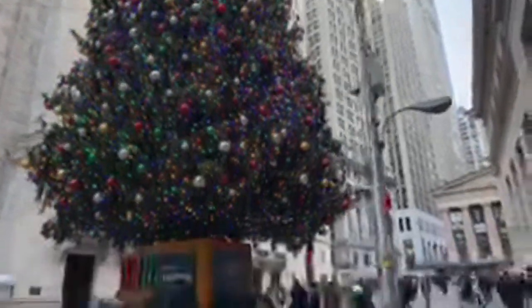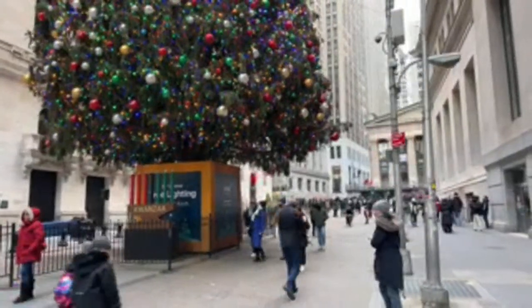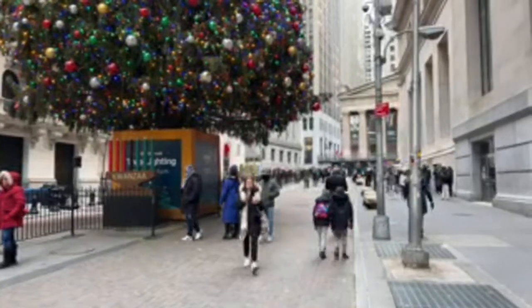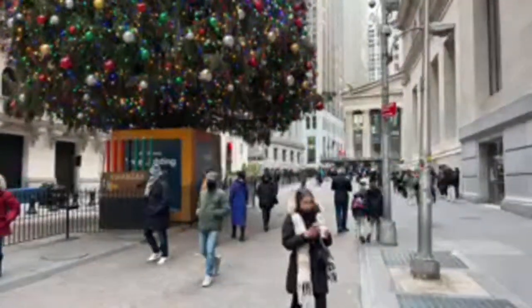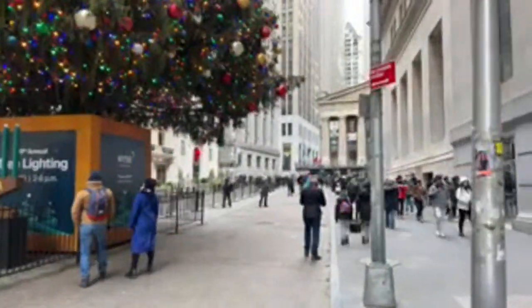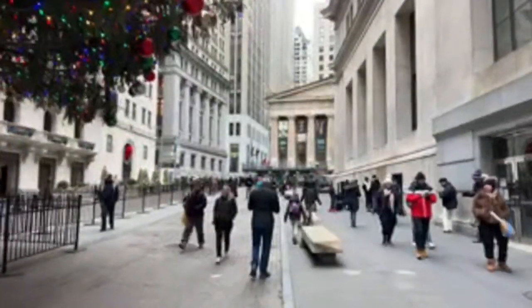Now this tree also, at the base, we have both a Hanukkah menorah that's on the north side, and here we also have the Kwanzaa candles. So they're really celebrating all of the holidays here. Now I'm going to walk north on Broad Street. I'm going to get back to this tree.